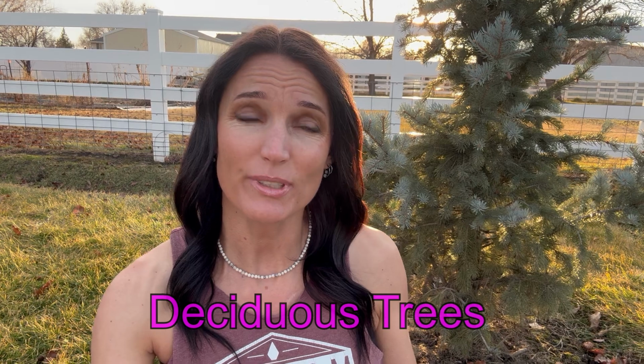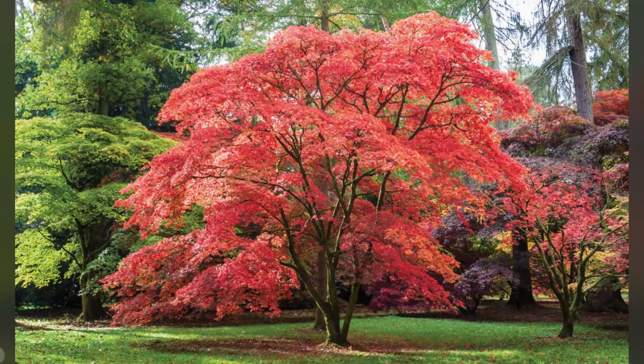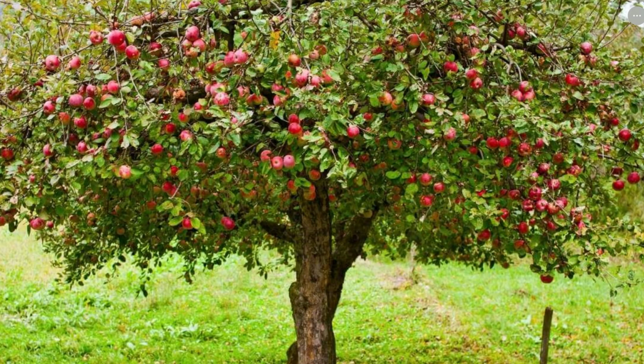And deciduous trees are ones that will lose their leaves when winter comes, but they provide seasonal interest. So examples of these are maples, oak trees, elm trees, aspens and willows, fruit trees.